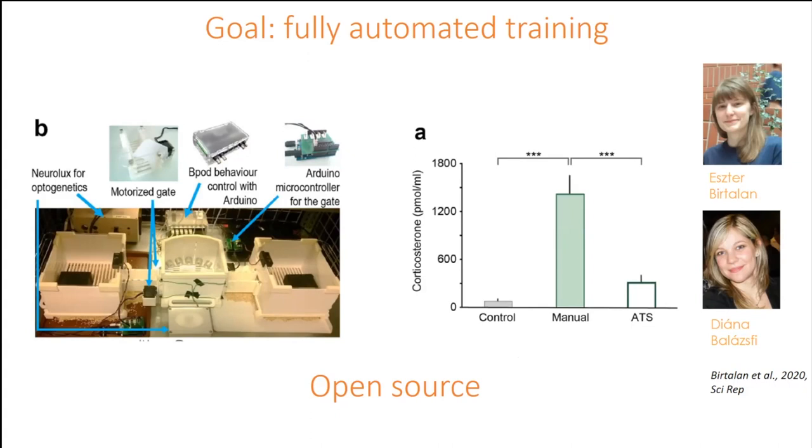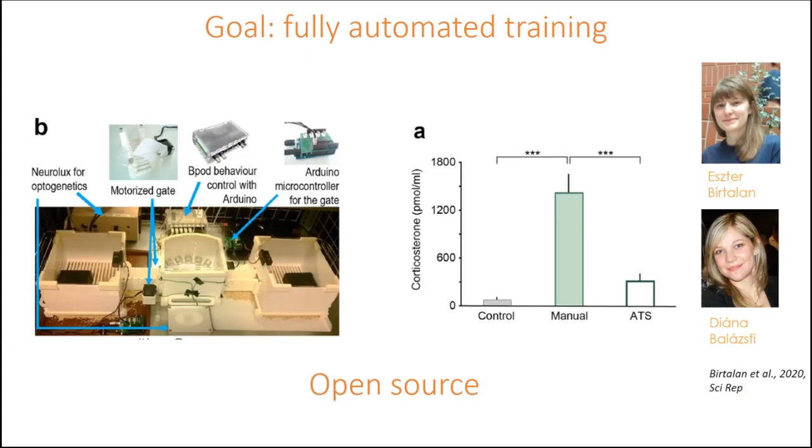For instance, subconsciously treating them differently. So when you use an automated training system, this thing you get for free, that there won't be questions about bias of the experimenter treating control and treated animals differently, and a lot of other confounding factors it removes, like was the experimenter male or female, how much coffee he or she drank that morning, and so on.